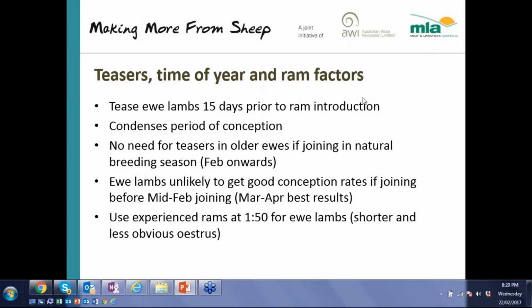Okay, teasers, the time of year, and some ram factors. So some odds and ends here. For ewe lambs, teasers work really well, and what we're trying to do with using teasers 15 days before the rams go in is condense the period that ewes conceive. So it's really important, if we want to do a 4 or 5 week joining, we've got to use teasers, or otherwise we're just not going to get enough of them pregnant. And it's really important out the other end because it means we can wean earlier and we can give those ewes the extra care and attention that they need to get them back to rejoining weights.